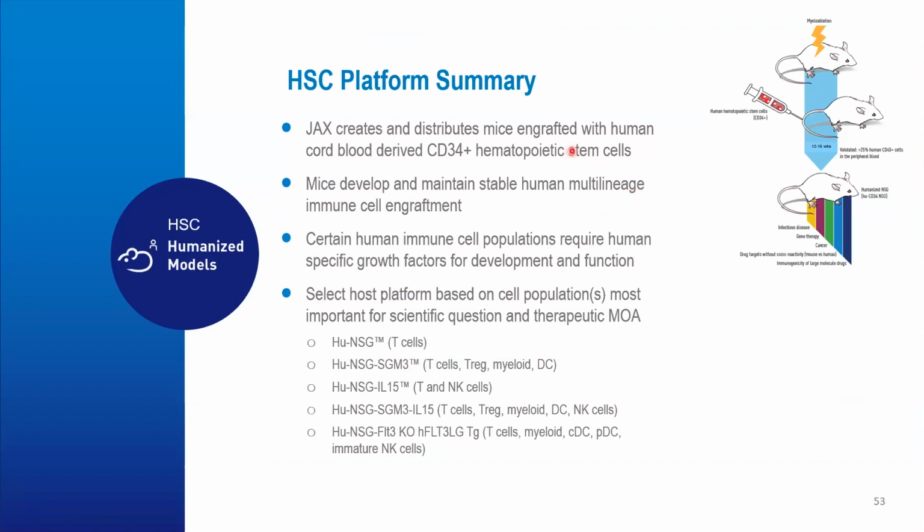So the hematopoietic platform summary here: I want you to recognize that JAX creates and distributes mice engrafted with human cord blood-derived CD34 hematopoietic cells. In other words, on a monthly basis, we're doing this with these first 3 platforms, and we're about to start doing this with these 2 platforms. We don't have them on the shelf yet, but that will happen this year in 2023. We'll start hematopoietically engrafting these mice. We validate their engraftment at 8 and 12 weeks post-engraftment, depending on which model we're talking about.